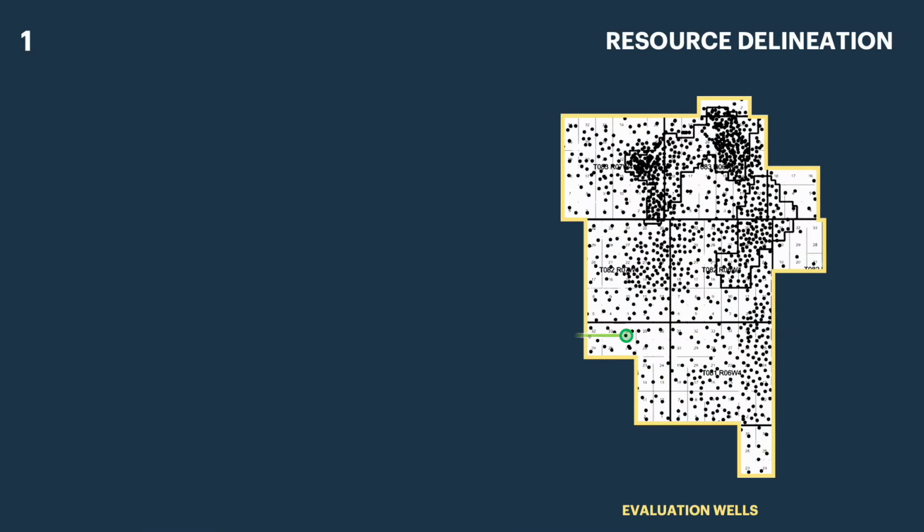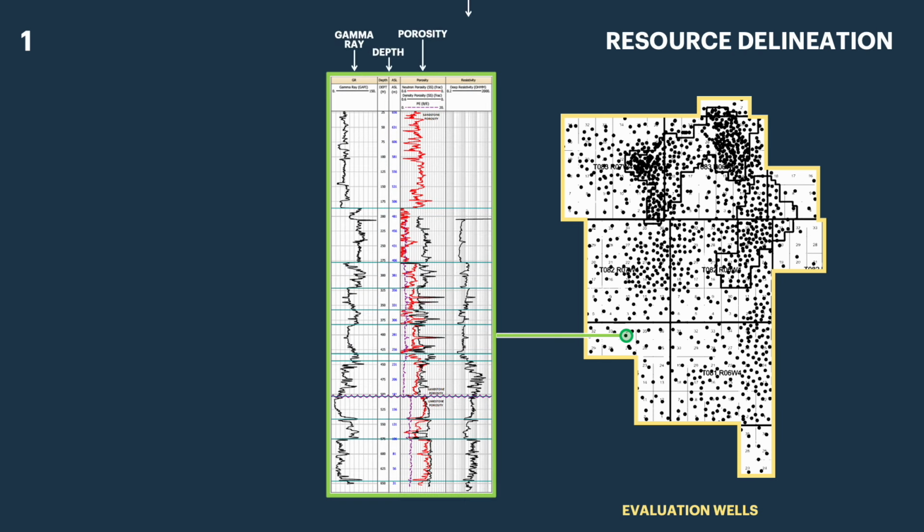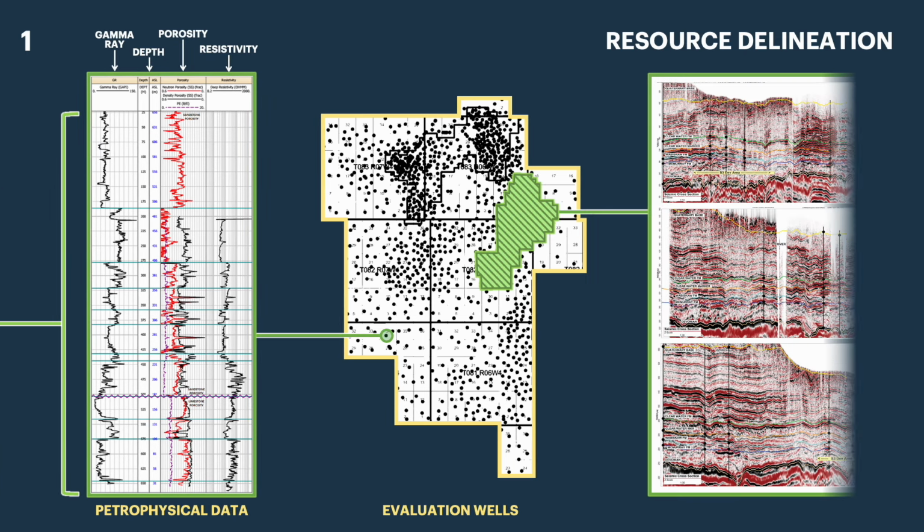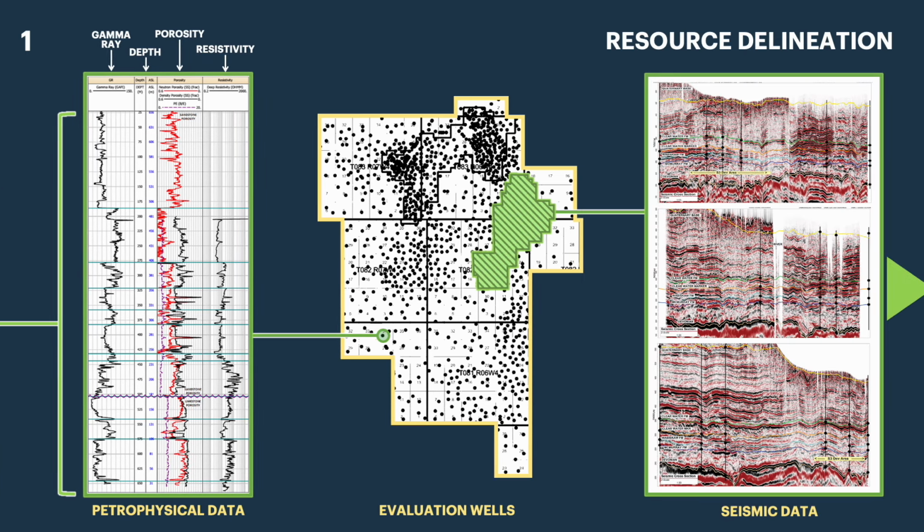1. Improvements in geophysical modeling and resource delineation, giving operators a much better idea of exactly what's buried underground, helping them more accurately model drainage patterns over the entire lease.